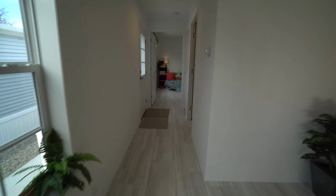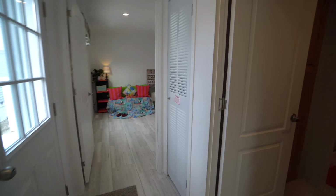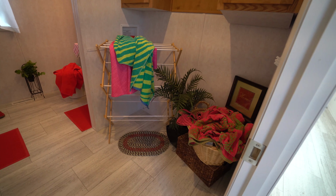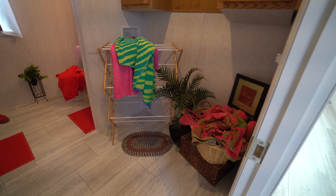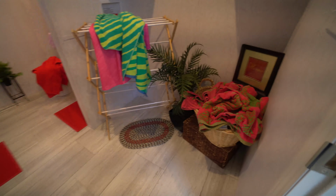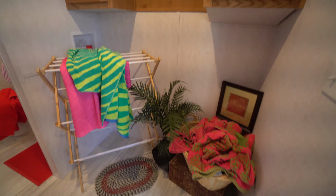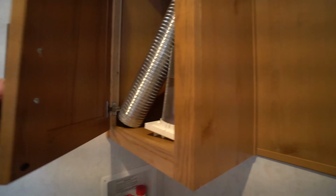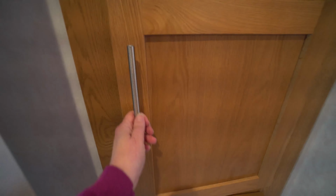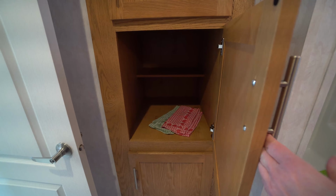Now we'll take a look at the rest of the house. So here is the restroom, which does also have the access for the washer and dryer to be placed right here. We've got cabinetry right above. Here is some extra stuff. And you have more cabinets right across. So you could very easily put your linens in there or towels.